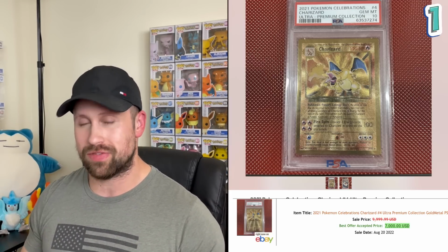Which brings me to the #1 most expensive sale that I could find in recent times. It is this Metal Charizard card from the Ultra Premium Collection box. This card was listed for $10,000, but had a best offer accepted price of $7,000, making this card the #1 most expensive in the set.